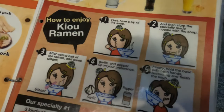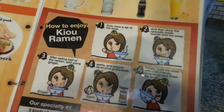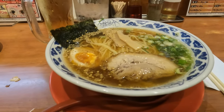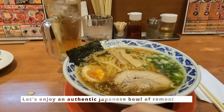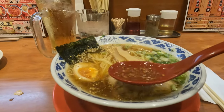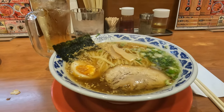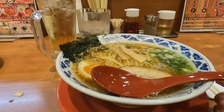Here is how the Japanese people eat ramen. Here is my dinner. It's ramen. It's so good.